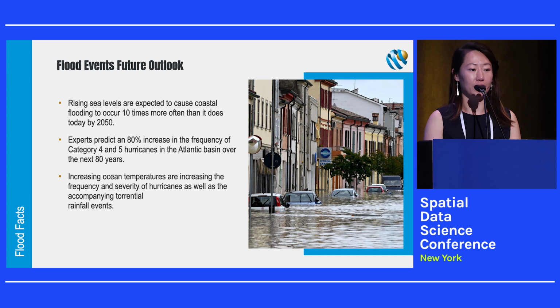Things, unfortunately, aren't getting better. With recent climate change forecasts, flooding and hurricanes are expected to be both more severe and more frequent. Coastal flooding is expected to 10x in the next 30 years, and more hurricanes are expected to be more severe, in the Cat 4 or 5 category.